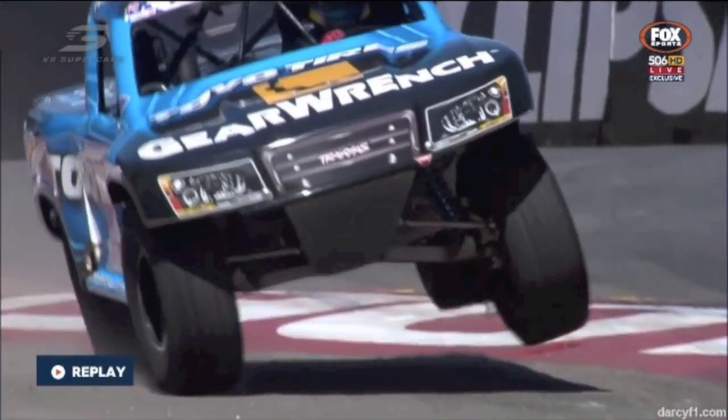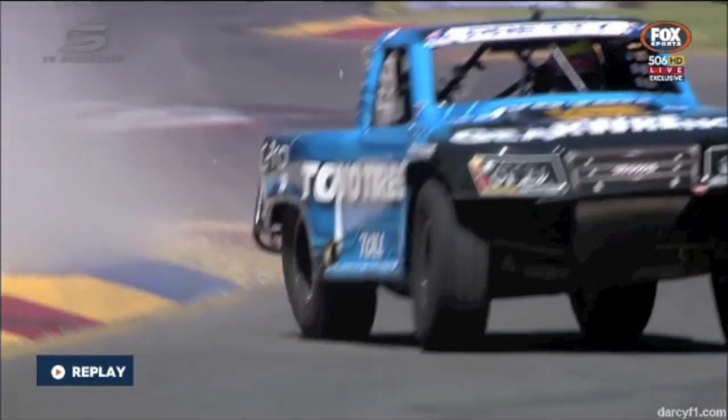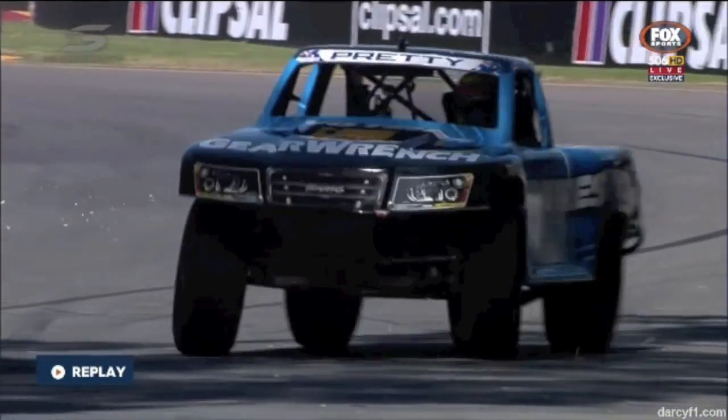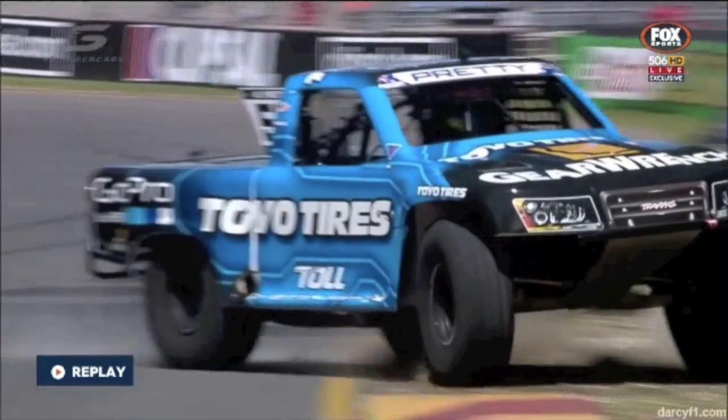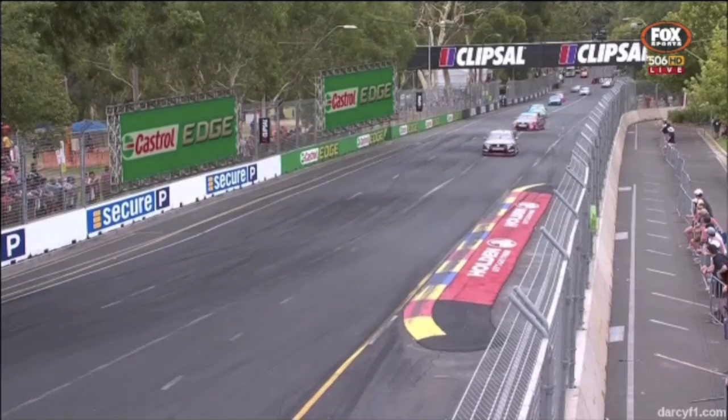And here is our replay coming in real hot. Bicycles it. Gets up over the stones. He's loose, and never gets it tightened back up. He's working overtime to pick this car up, and it's gone into the wall hard on his left-hand side.